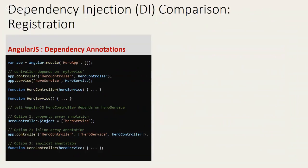So if we look at this in an AngularJS world, we see this is just creating or registering the service. So if we have a hero controller that relies on a hero service, we set all that up and define it. And then we actually have three options for how we tell AngularJS that that controller depends on the service. So the first is we can add it as a property array annotation to the hero controller. The second option is to do inline array annotation. And the third is to do implicit annotation.